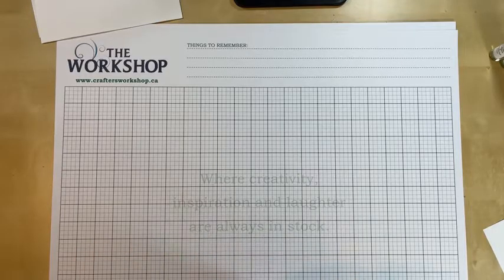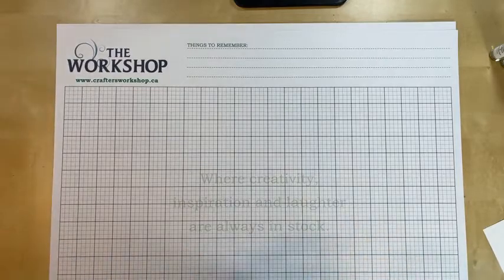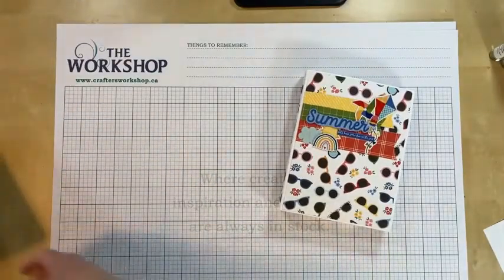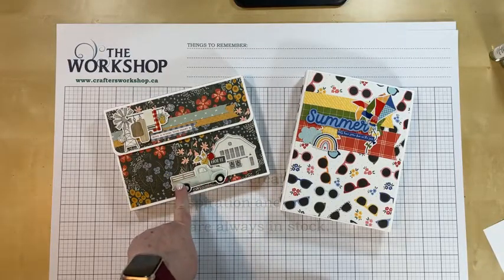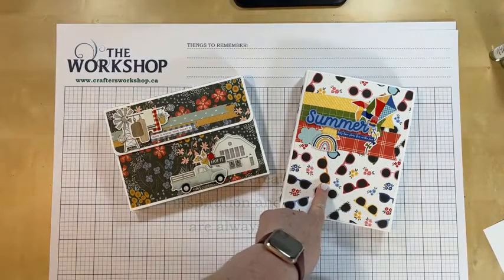About how much you like kits, how much you like to have project ideas, how much you like to have instructions, how much you like to use Echo Park products, but you want different ways to use it. Well, they have started coming out with their own kits. And so these are two folio projects. This is the Summer Farmhouse, I think, and this one is My Favorite Summer.